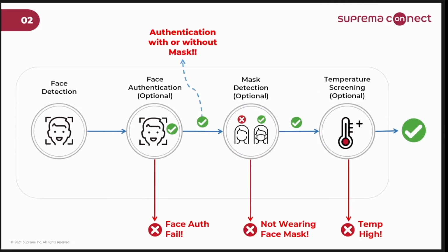You can configure to swap the sequence to perform the authentication first, so that you can keep a record and track who failed to wear a mask or failed in the temperature check. So here we are going to detect the face, then authenticate to know who is the person first, then we'll do the mask detection and temperature screening. And you also have the option to skip either the mask or temperature screening after the authentication. So flexible options to choose the sequence to your desired screening process is available with the FaceStation F2.